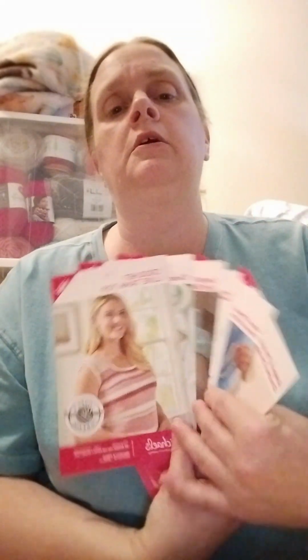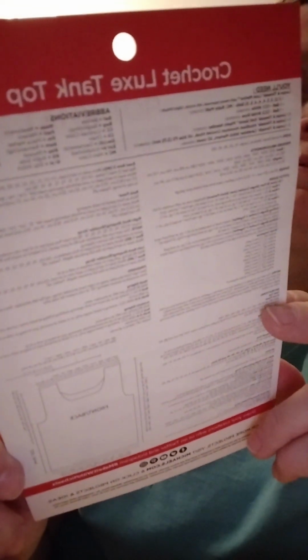Oh, and one other thing I have, I don't know if your Michaels has these. Our Michaels finally had some crochet patterns. I have a bunch of them here. Just different little ones, like for a tank top. My only downfall with this tank top one, look at how tiny that print is. So I'm either going to have to use a magnifying glass or go on their website and see if I can find the pattern there.